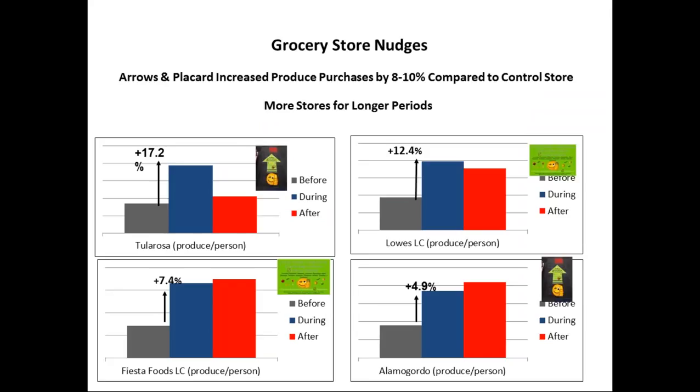So for the arrow, for example, we were able to increase produce purchasing by 17.2% and 4.9%, and the placard 12.4% and 7.4%. And what's really great about this result is we took a look at total purchases, and we found that total purchases per person per day didn't actually increase. So what was happening is they were swapping less healthy, lower margin foods for higher margin, healthier foods, which is great. It ties back to what we know about consumer spending: when they go to the grocery store, they usually come with a fixed budget but leave about half of their budget available for in-store marketing of unplanned wants.